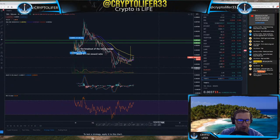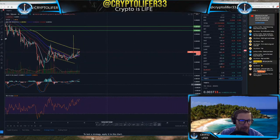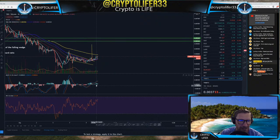Okay, so we have a falling wedge on the 1 hour with Tether. Starting to break out here too. The MACD is running up. Kind of like this move has extended itself a little bit. Remember that a lot of things aren't happening. We're getting fake outs and moves.